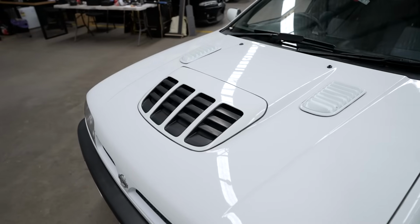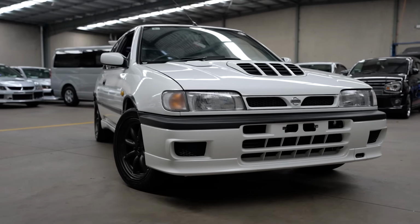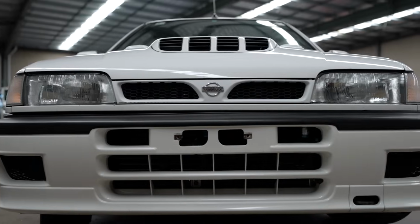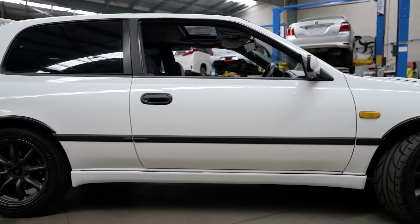Now the GTi-R gets the different bonnet with the negative pressure ducts to let heat out, and it has the bonnet duct in the middle, which obviously feeds air to the top-mounted intercooler. It has the rear spoiler on the back, it has its own bespoke front bumper, and this one has been fitted with some aftermarket wheels as well. So they do look pretty cool being a two-door, and that's what makes them more unique than the Pulsar we got here in Australia.